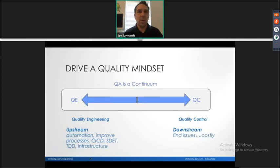So I just want to share this chart with you real quick. You've probably seen this before, but when we talk about a quality mindset, it's really a continuum, right? You have your engineering and your upstream activities of automation, CI/CD, infrastructure, TDD, all of that is your upstream. That's early in the process. And then downstream, you have your quality control. So this is after everything's been done. You're kind of looking at production. You're finding issues in production. That's what we call shifting right, or the downstream activities.